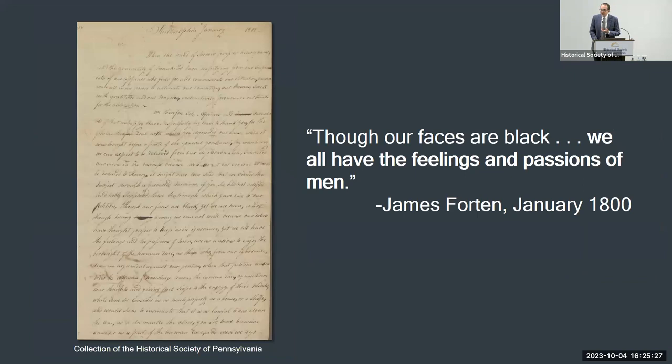One of the pleasing, not quite a discovery, but realizations I had while I was doing research here at the Historical Society of Pennsylvania is that when I was looking for printed copies of James Forten's earliest known letter, which was written in January 1800, I was trying to find printed versions of it. But then I realized in the catalog that you guys have the original here. The original manuscript is here in the Historical Society's collection. And so that is on view.